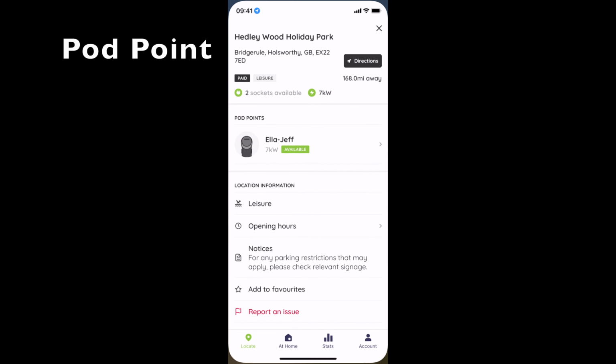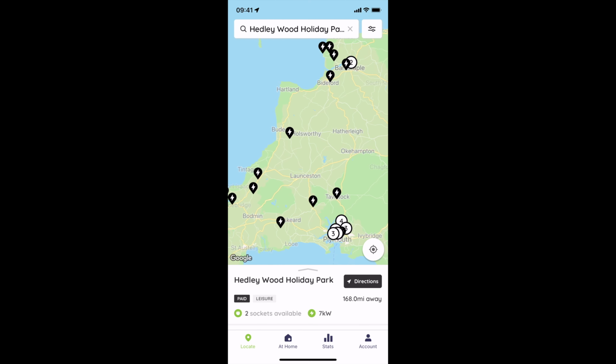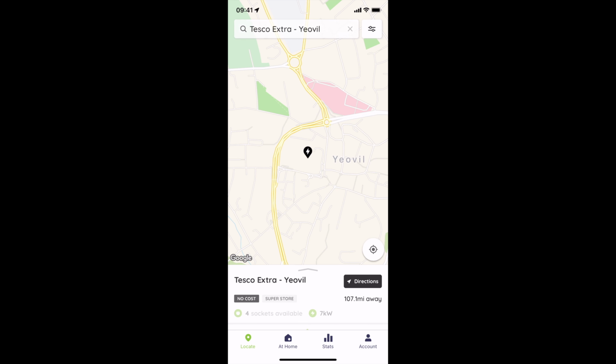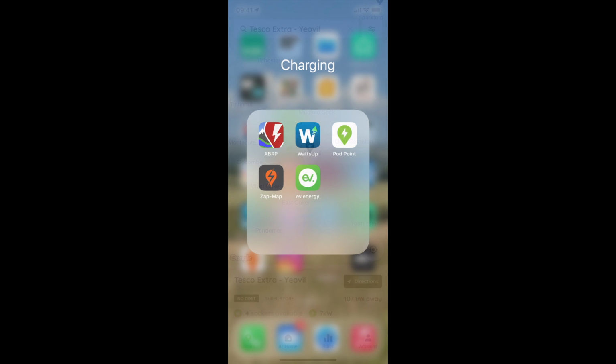The other one I use is PodPoint. This is quite good for showing PodPoints in the area. Tesco's, you can get free charging for some of them as well. So I don't know, Yeovil Superstore, no cost, and you can go in there. So if you're unfamiliar with an area or you are traveling somewhere, it's good to find your nearest PodPoint.